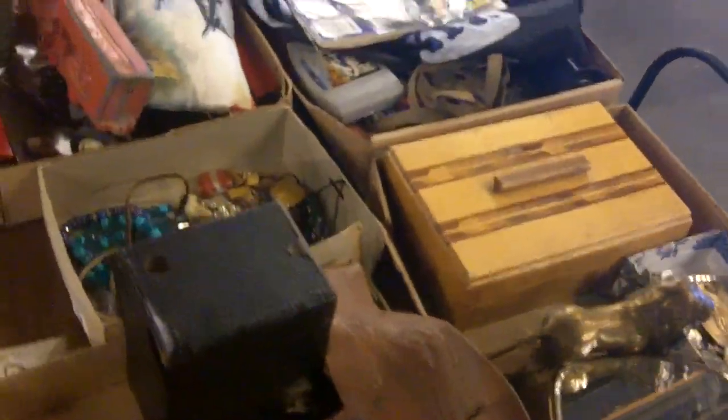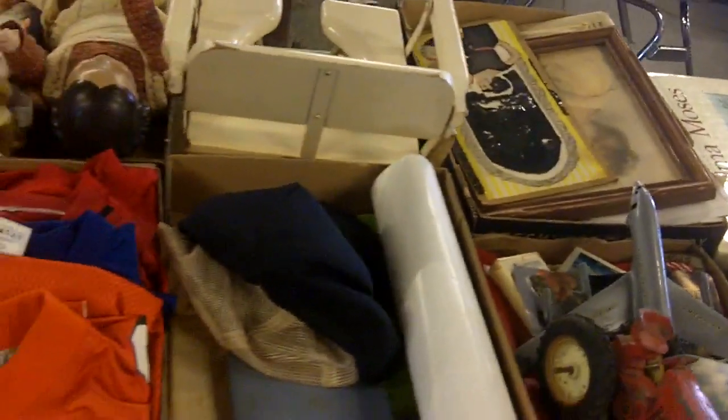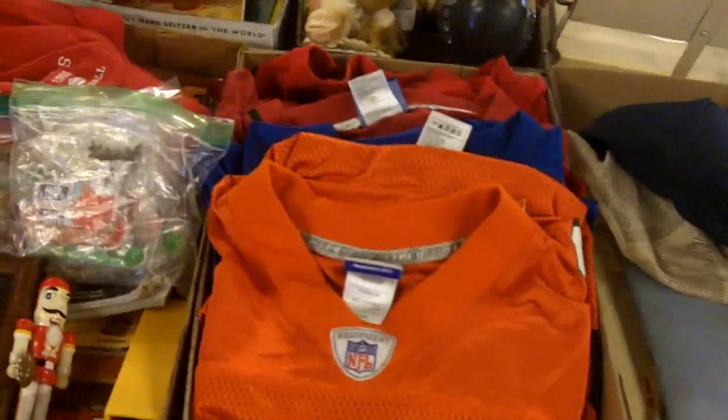But this is a good table here. There's a lot of good stuff on here. Neat sports jerseys.